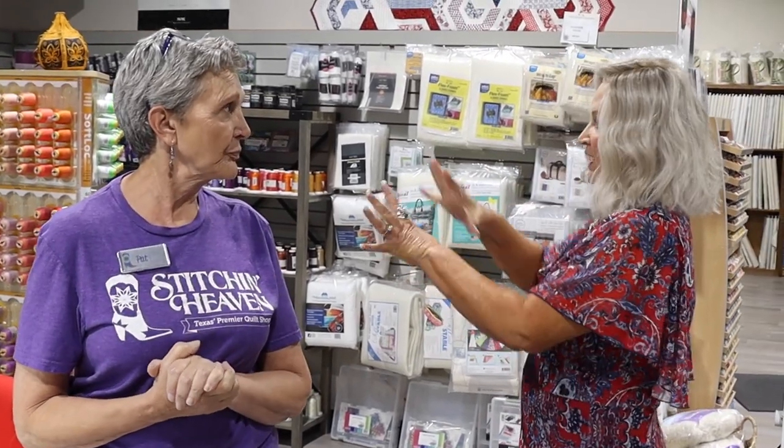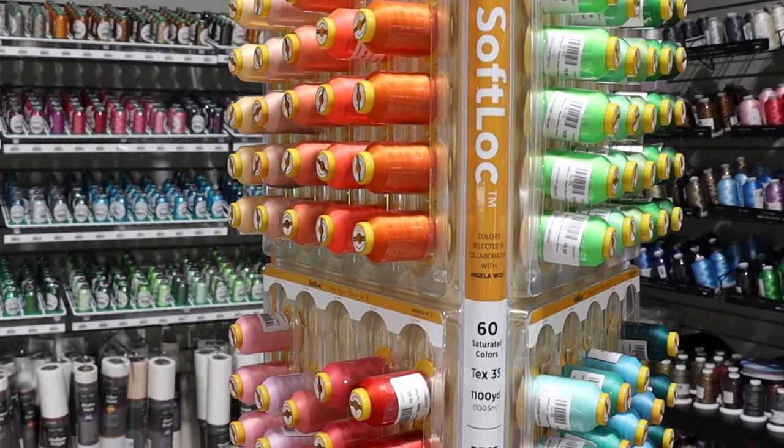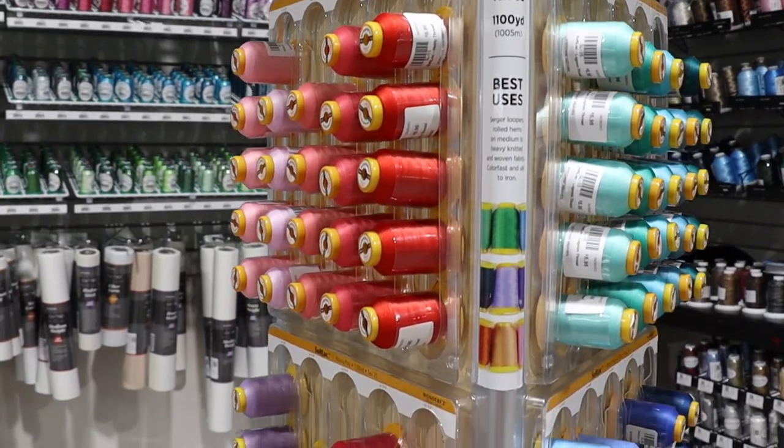Yeah. Okay, and then we have all kinds of thread. We have OES Isochord thread. We have the soft lock. Everything that you need for embroidery is here.